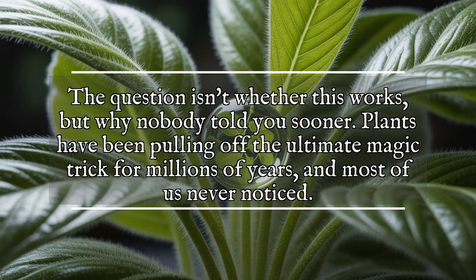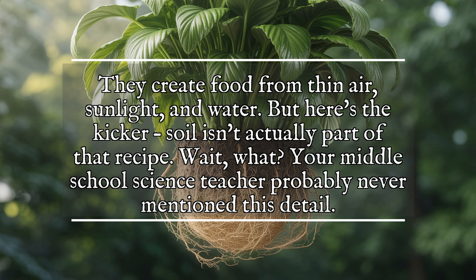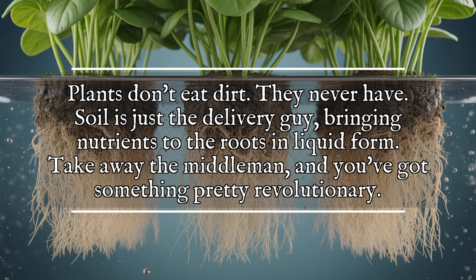Plants have been pulling off the ultimate magic trick for millions of years, and most of us never noticed. They create food from thin air, sunlight, and water. But here's the kicker: soil isn't actually part of that recipe. Wait, what? Your middle school science teacher probably never mentioned this detail. Plants don't eat dirt. They never have. Soil is just the delivery guy, bringing nutrients to the roots in liquid form. Take away the middleman, and you've got something pretty revolutionary.